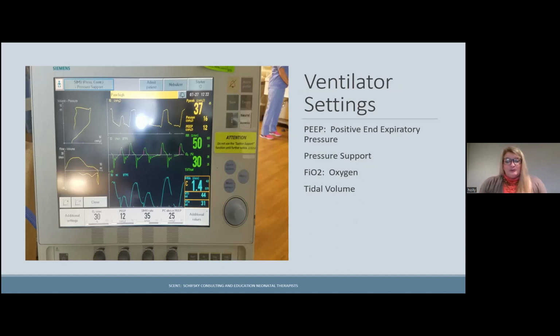Finally, as we're preparing to complete our chart review with these infants, we understand that ventilator settings will be critical to the sensory experience and motor experience of breathing. So we want to be conscious of the PEEP, the positive end expiratory pressure. The current literature recommends that infants be on a PEEP of 10 or less before we advance to true oral feeding with a bolus. We'll talk more about relative indications in a moment.